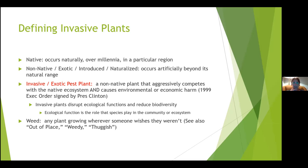Invasive plants disrupt ecological functions. They reduce biodiversity. And then we have weeds. If you're gardening, you may encounter weeds way more often than if you are managing a forest or your backyard. So versus your little garden in the front, you'll have weeds, but the rest of your yard, you may have invasive plants. So they tend to be a bigger issue than a weed. And a native plant can be a weed if it's just a plant in the wrong place at the wrong time.